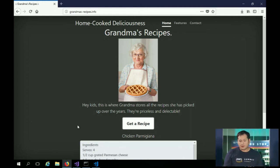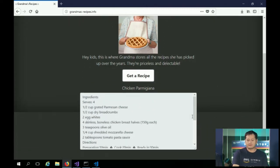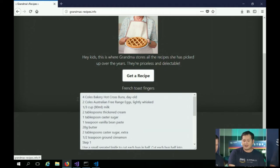All right, so this is a website. As I mentioned before, this is grandma's recipes, and this is where she's been storing her recipes. You click on the recipes, you get all the recipes that you want. You got chicken parma, you got spag ball. I want to see the brownies. Where's the brownies? You get brownies at some point. As you can see, this is the problem. We basically don't have the ability to lock this down.